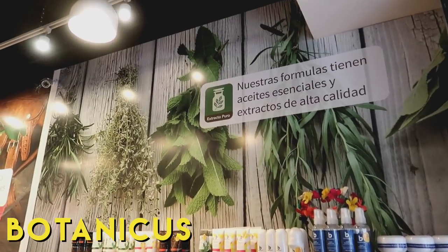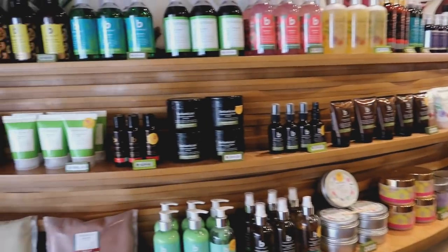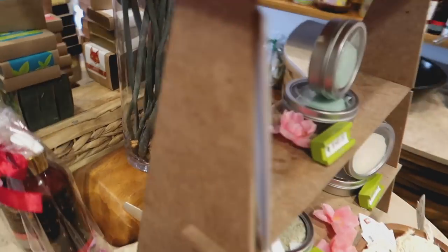We bumped into this place that has all natural products made here. It's really, really cool. Went a little crazy, but it's okay. But I got this one. It's a shampoo bar. No salt, no sodium, no sulfates.